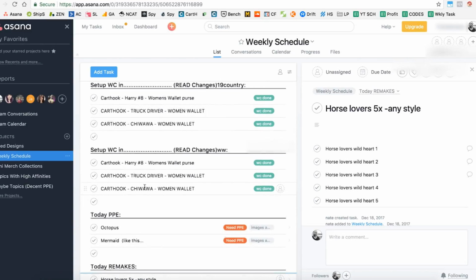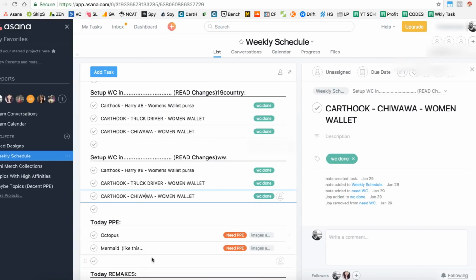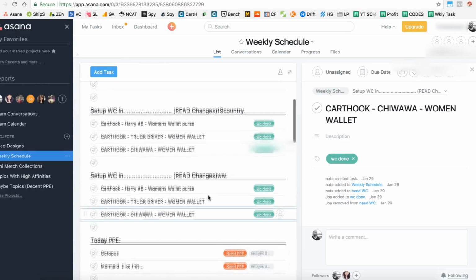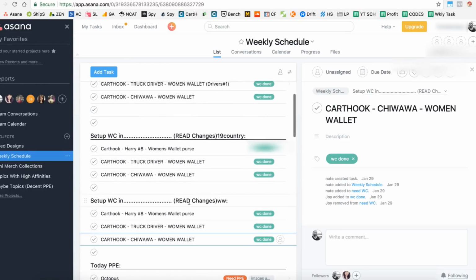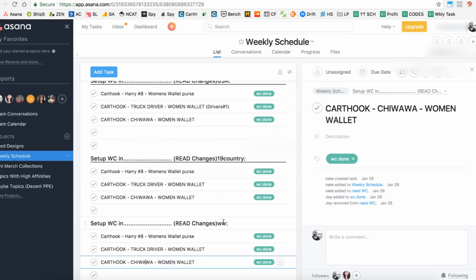Here we go. So for example, the Chihuahua, let's say it was on PPE yesterday, and Chihuahua passed. So now we're setting up Chihuahua here. We set up worldwide. So you can see here, this is the WC setup. So set up WC and USA account, set up top 19 countries, and the worldwide targeting. So we set up the same three.